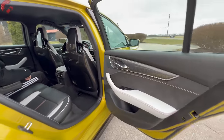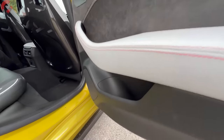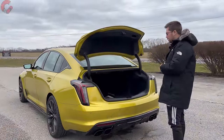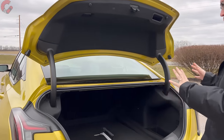Now, as far as the door trim is concerned, nice materials throughout. We have more carbon fiber, more Alcantara, more leather, and we do have a little bit of storage down in the very bottom. Now, walking up to the cargo area, this is another area I'm pretty impressed with. We're going to have about 12 cubic feet of maximum capacity, which is the same as other CT5 models.